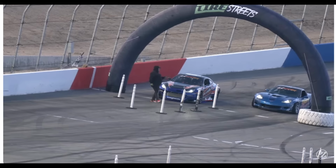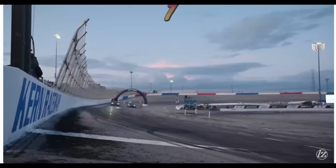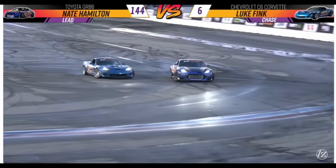So everyone here in attendance, at home, and us here in the tower, I'm sure we're all watching this one very closely. All right, let's see if Luke's going to do what we think he's going to do. And there he is, right at initiation, right on Nate Hamilton's door as they transition out a little bit later for Luke Fink, but then dives in exactly what he has been doing all day.